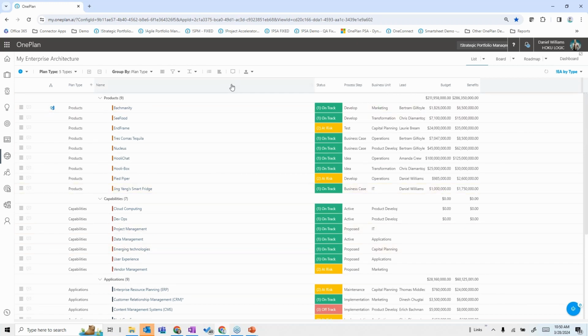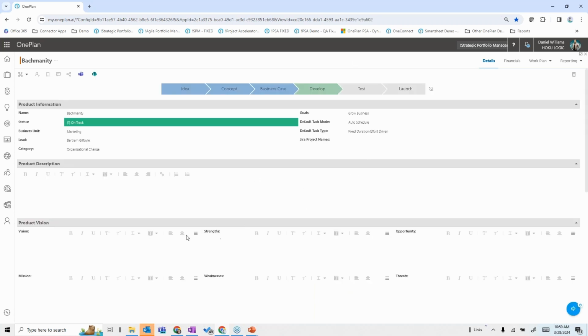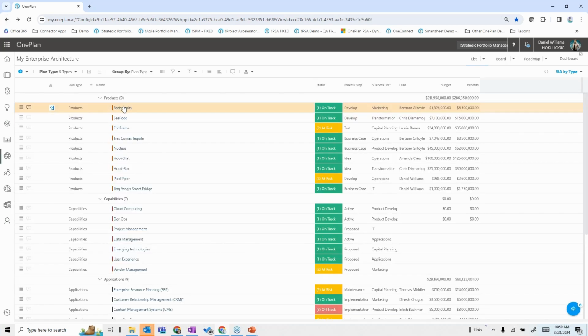So the idea here is, as I go in, and we talked about plan types, if I was looking at products, you could have a whole different details page that maybe has a product vision canvas in here with all the aspects of that. You could have the life cycle. You can have plans, work plans in here for releases, et cetera, and maybe the financials for total cost of ownership as we go through all of this. But the idea is that this portfolio item and this product can then be leveraged with associations all throughout the organization, so we can associate them with strategies and projects and other enterprise architecture elements as we go through this.